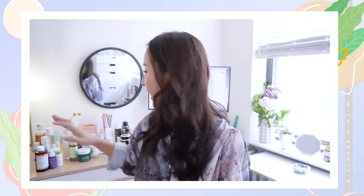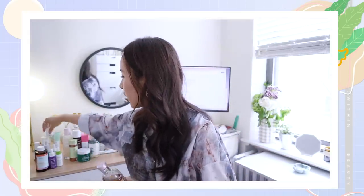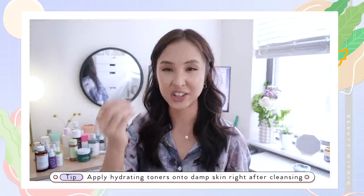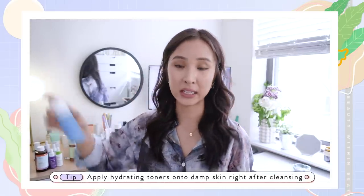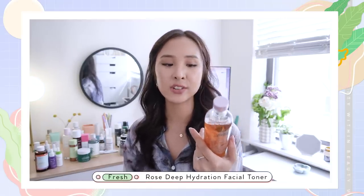So with hydration, I have a cluster of example products that you can really look for. In terms of toners, I love incorporating deep hydration straight after my cleansing. So I have a couple of toners and serums here. Let's start off with this. This is a cult favorite. Everyone knows how much we love the Fresh Rose Deep Hydration Facial Toner.